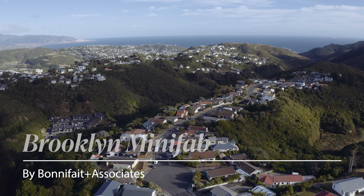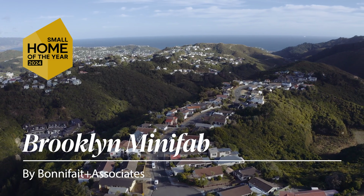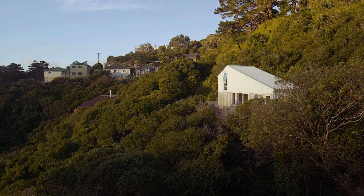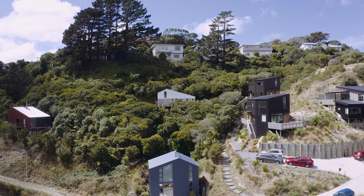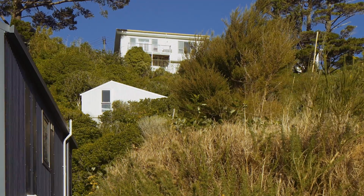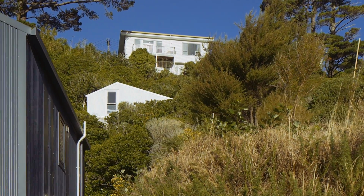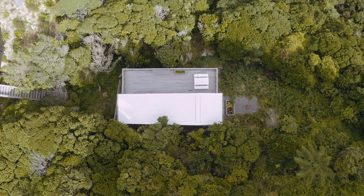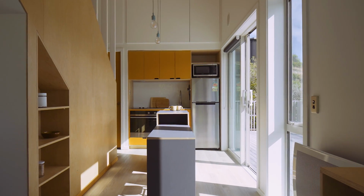This property is located in Brooklyn, Wellington. It is a steep site covered in bush. We had previously designed a house for these clients on the lower part of that site. They approached us again with the idea of sensitively densifying the steep upper part of their property with a small home that could be rented out.